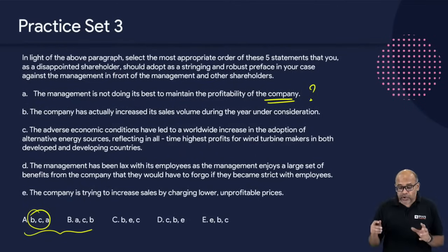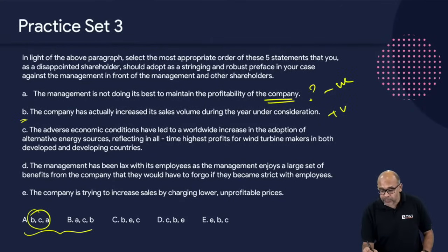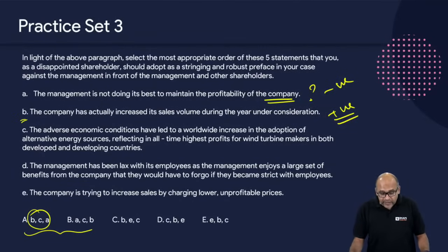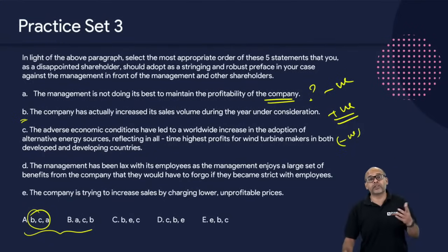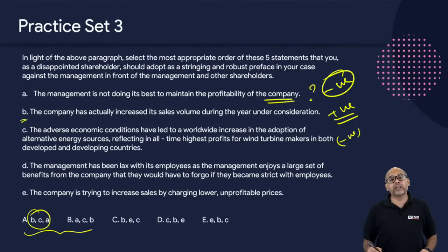If you look at A, it is talking about the company not doing enough for profitability. If you look at B, the company has actually increased its sales volume during the year under consideration. So this is a negative point and this is a positive point. Then look at C. The adverse economic conditions have led to a worldwide increase in the adoption of alternative energy sources, reflecting in all-time high profits for wind turbine makers in both developed and developing economies. So this is a negative point you can put forward, because you're saying that look, everywhere it is growing, only you are making losses. So that's a negative point.